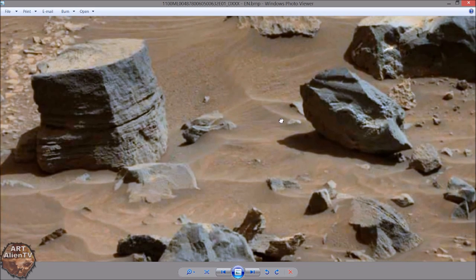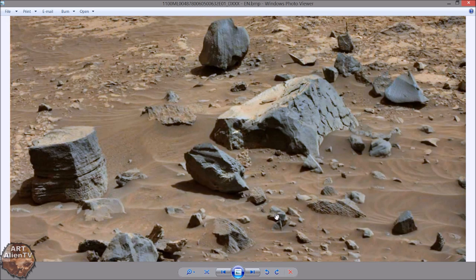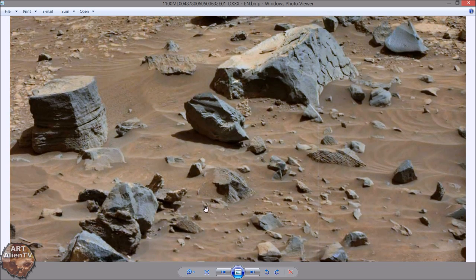And this pillar also, I mean, that looks like it could well be manufactured. It's very flat on top. It looks like it's quite eroded here from wind erosion. So maybe very old indeed. What we're seeing here may only be the very top of a buried structure. There may be a hell of a lot of stuff under this sand here.